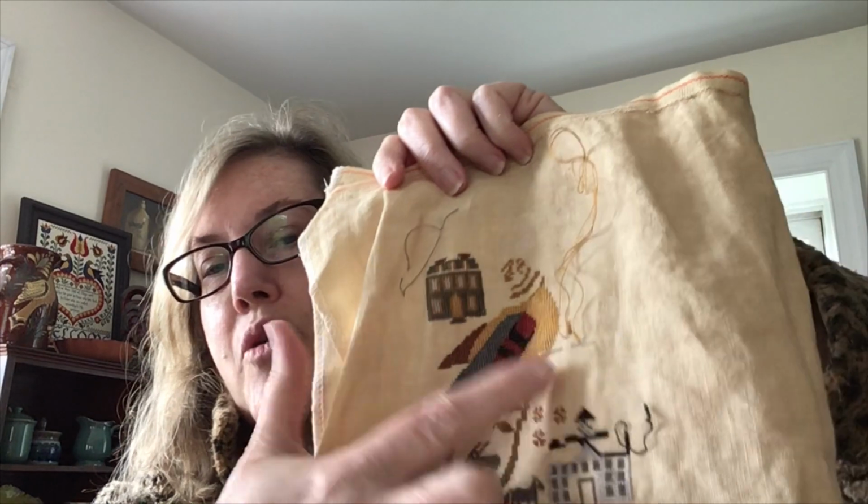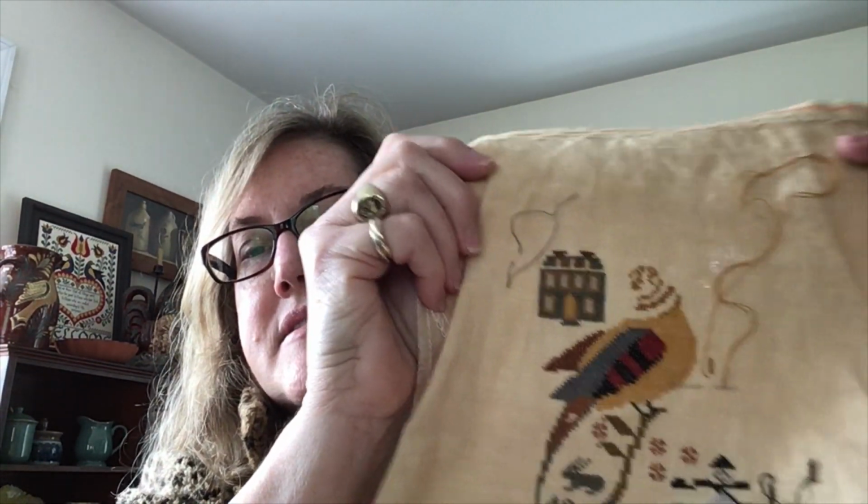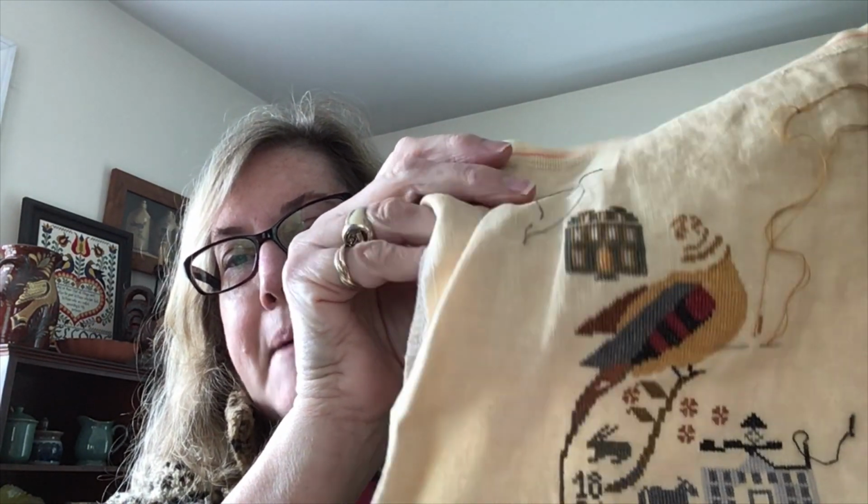Sometimes what I'll do is I'll work till the thread's almost finished or has finished, and then I'll jump around because, you know, you want to see something else come to life. So there we have that. That's not even in my MAYnia. That was just one I was working on before MAYnia, and I couldn't put it down.